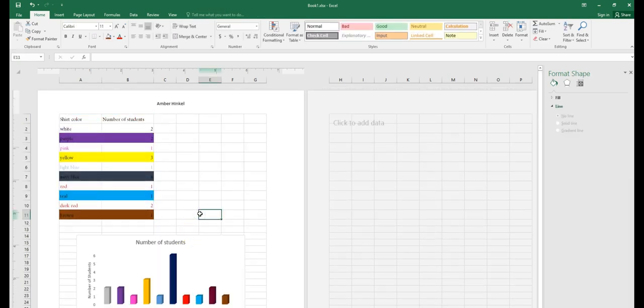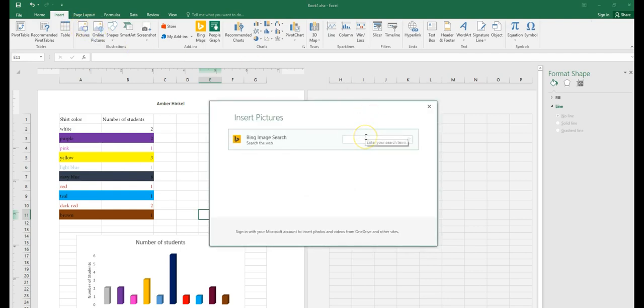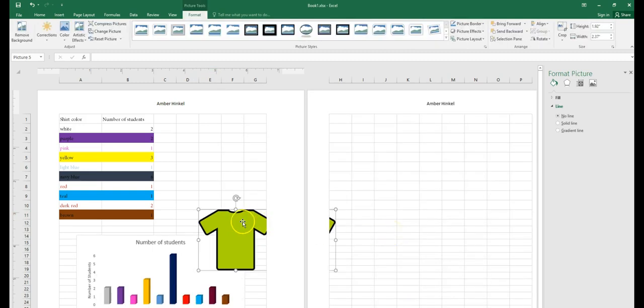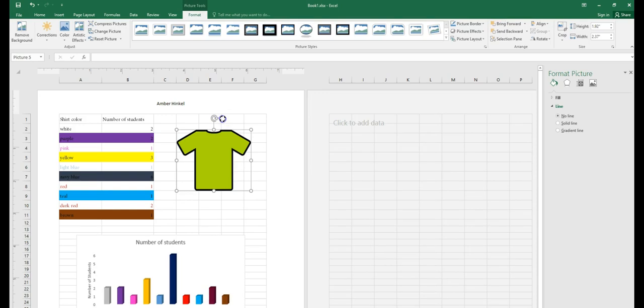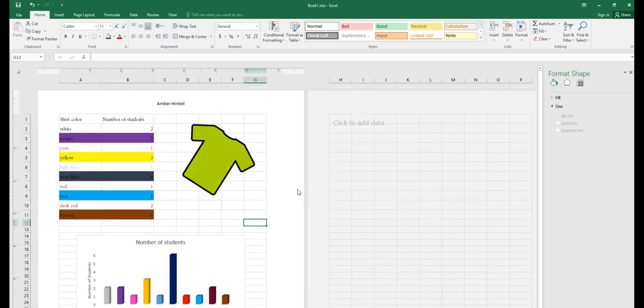The final thing that I need to do on my Excel spreadsheet is I need to insert a graphic of some sort. I'm going to go back up to the Insert tab, popular tab, Online Pictures, and I'm going to type in shirt, pick a shirt by clicking on it, press Insert. I'm going to move it up to where it fits. And here is my spreadsheet. When I'm done with my spreadsheet, this is all I needed to do today. Press save and it'll save into the file that you created last week, and you are done.